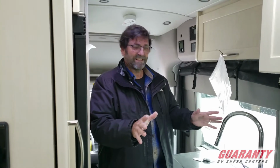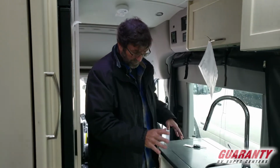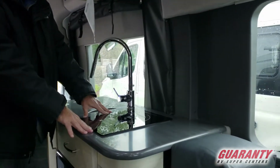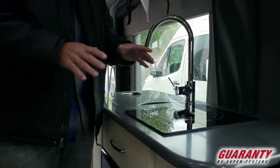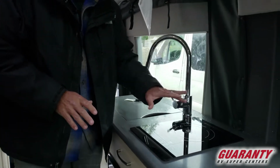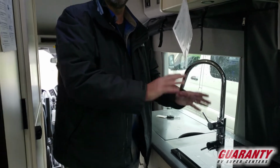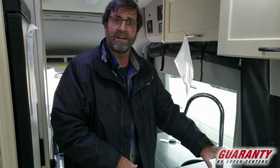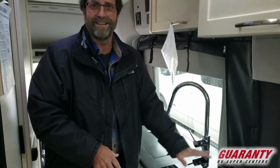So now we're looking at the kitchen, and the kitchen's absolutely beautiful. We do have a microwave built in here, and you see this is an induction cooktop. This is a great thing to have in a camper van, and they're becoming quite common now because there's no open flame. You don't have to worry about dragging your sleeve across a burner or having any kind of a problem. This is just all electric, and it only gets the pan hot. It doesn't get the top hot, so you're not likely to burn yourself.